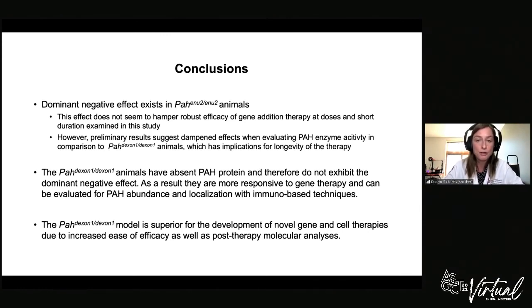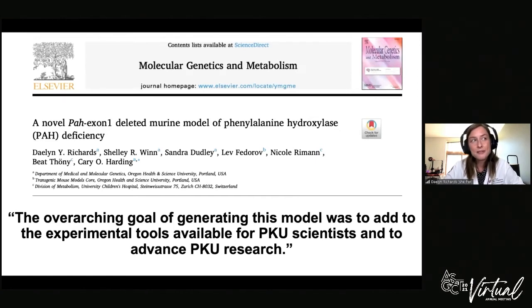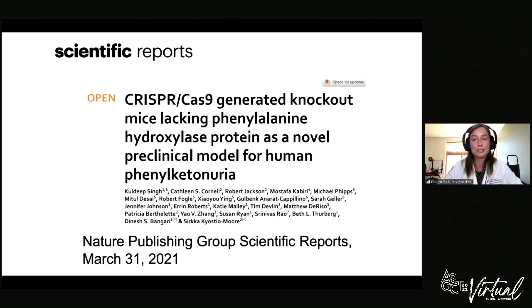And while the impetus of this project was really to reduce the confounding variables of the ENU2 model, the overarching goal of this work is to expand the experimental toolbox available for PKU scientists around the world. Interestingly, another group just published in Nature another novel knockout model containing a nonsense mutation at codon 7. And while I'm disappointed they didn't cite my work, I think it's really interesting that their model recapitulates what I found in the Dexon 1 animals, although they've yet to do gene therapy in this model. But it is yet another tool to add to our toolbox for PKU research.